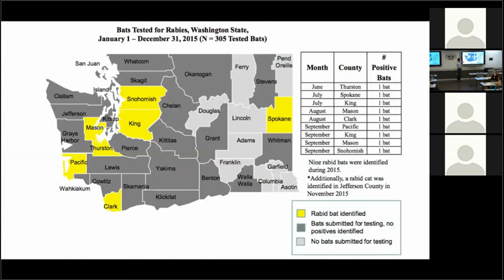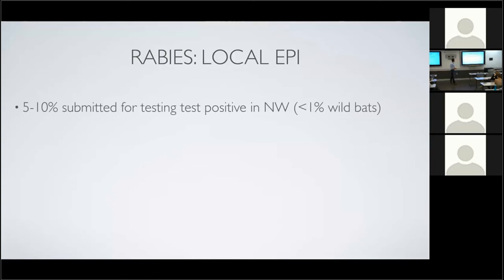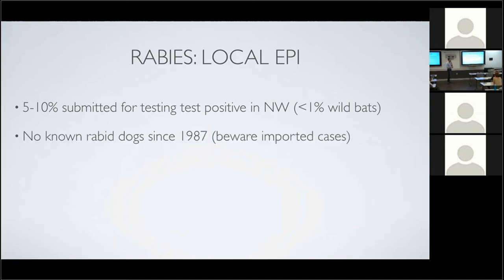So this is data I just pulled from the Department of Health website showing bats that were tested for rabies in the last year. Within Snohomish and King County, there were 2 bats found to have rabies. Roughly 5 to 10% of bats that are submitted for testing test positive. That's a skewed population because it's usually sick or injured bats that are tested. We don't have any rabid dogs in the state that we know of, but there can be imported cases.